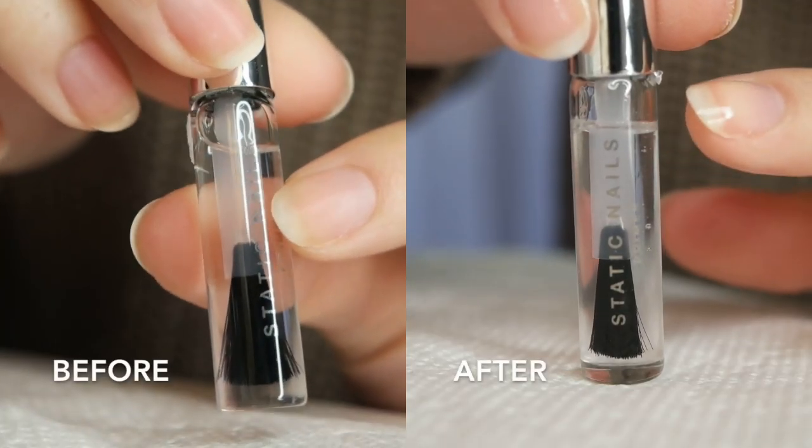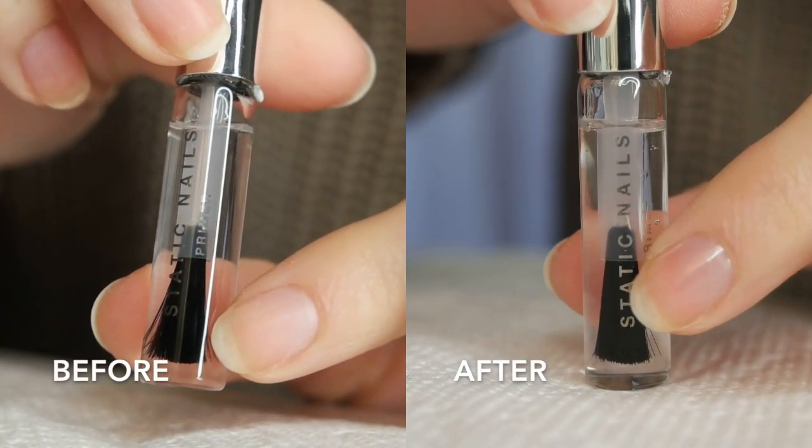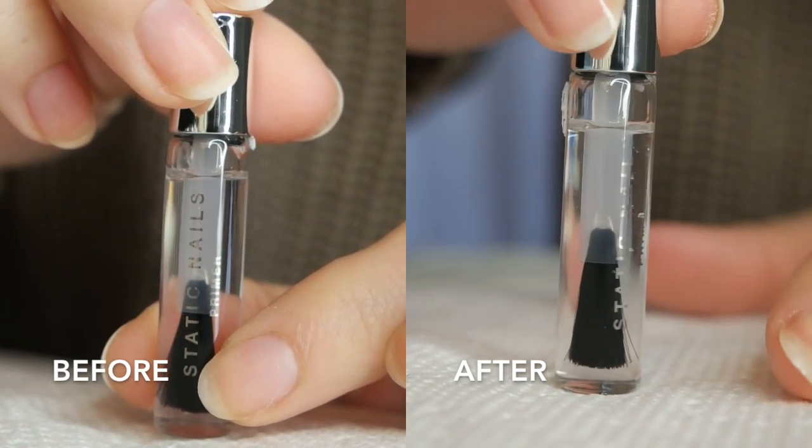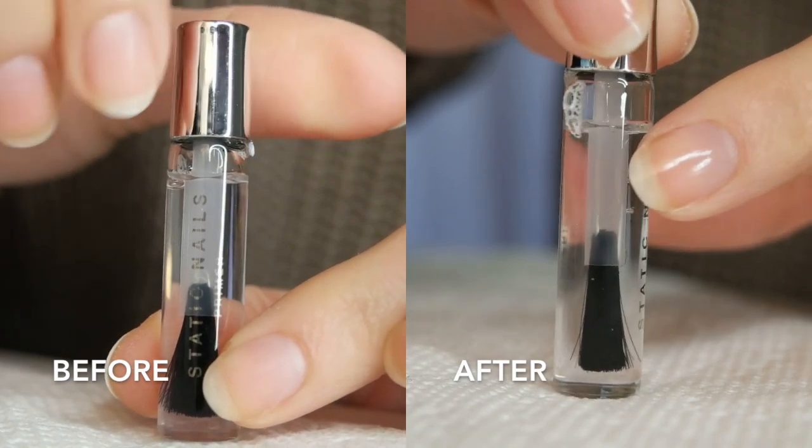I wanted to show you the side-by-side of the bottle before and after. There was a pretty significant amount of polish missing to begin with, but after polishing, about 1/5 of the product had been used up. Okay, moving on to color.